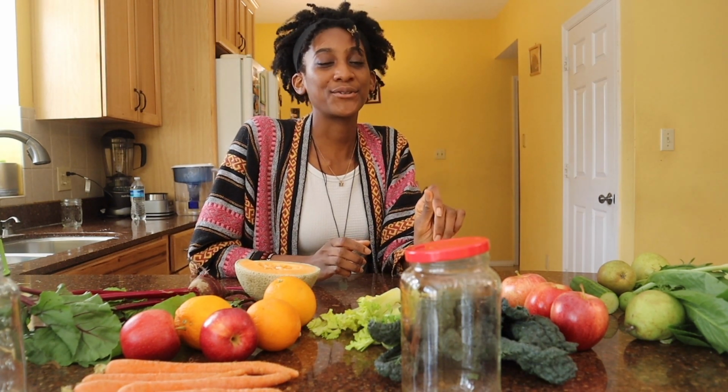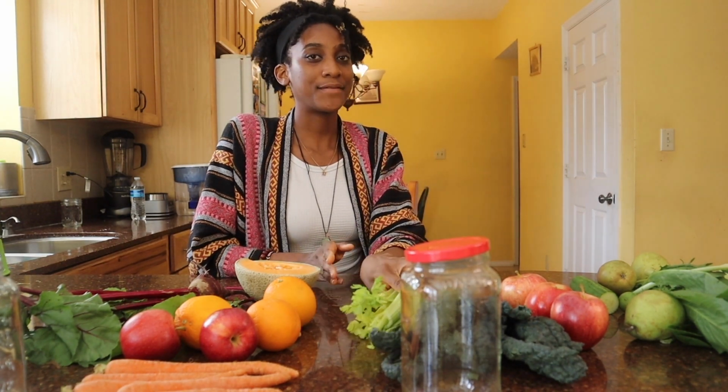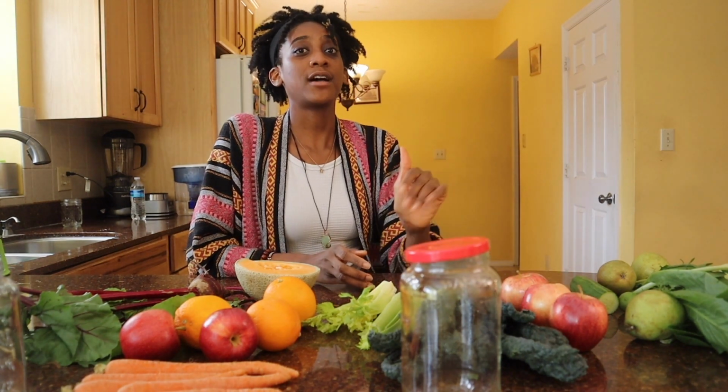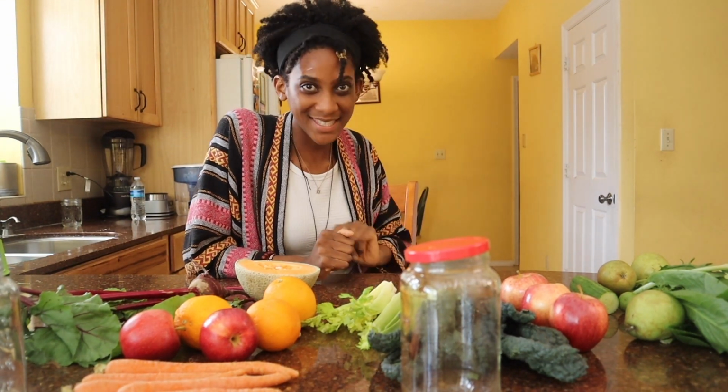I'm going to be using half of a cucumber, and we're going to be using ginger. Ginger is anti-inflammatory. It's very amazing for you, and it just helps you out so much. Then we're also going to be using celery. I love celery. It really helps to clear your skin, and some apples to sweeten up. If you are more of a person that does not need sweet juices, feel free to not have any apples, but I'm gonna be having apples because I like a little bit of sweetness in my juice.